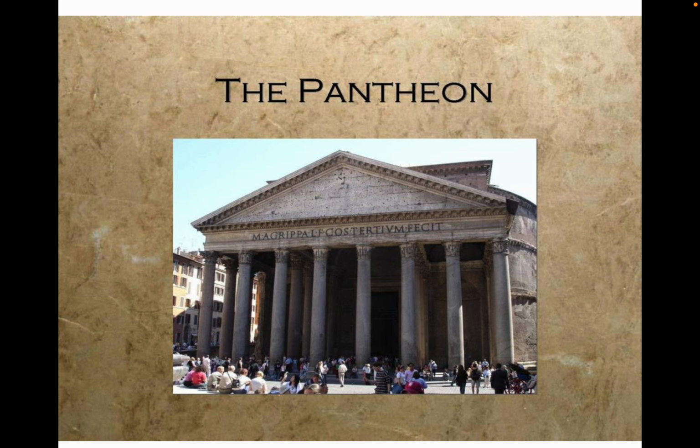He died before it was finished, and one of the emperors that came later, named Hadrian, you might remember him for his wall that he built across Scotland, in 126 AD, he finished the building. And what great respect he paid to Agrippa, because he could have had Agrippa's name removed from it, but he decided to allow it to stay. Even though Agrippa never was an emperor, he was a consul. And because he was the one that started it, I like that Hadrian, out of respect for Agrippa, decided to let it stay there. And so Agrippa looks like he gets the credit for this thing, but Hadrian was the one that finished it.